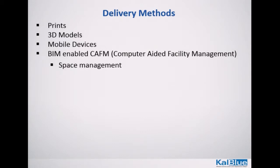Dealing with CAFM, getting into space management. Space management is very important. I've learned quite a bit about hospitals and their space management. It really kind of blows my mind, the requirements every year that they have to deal with Medicaid and Medicare. Every year they have to report their square footage. From my understanding, what they used to do, they would hire someone with a clipboard and a tape measure to literally go and measure square footage. That takes weeks. Every year it has to be reported.